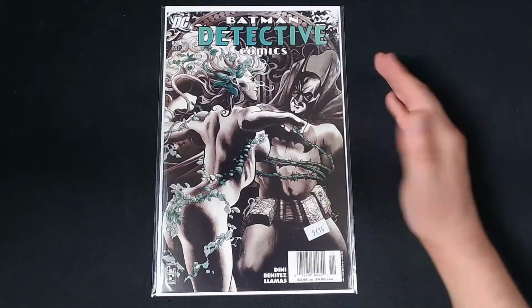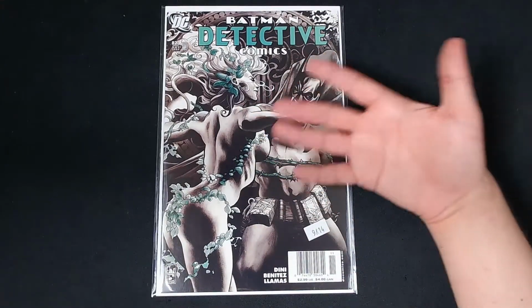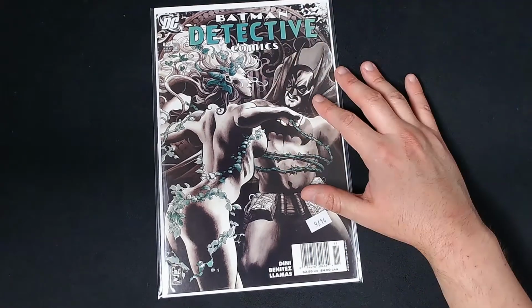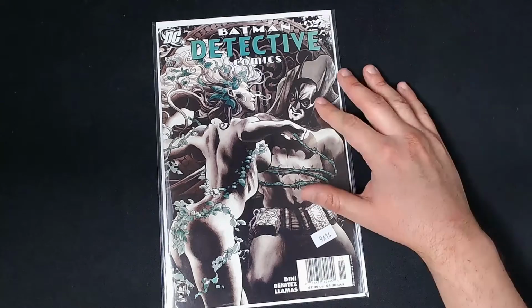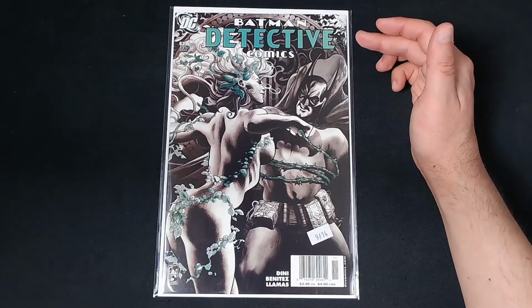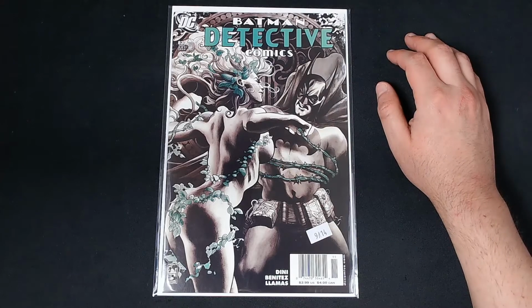So when I bought this one, the clerk gave me some looks. What, just because we got a 99% naked Poison Ivy on the cover in black and white? It's just comics, man, don't worry about it. Anyway, here's Batman Detective Comics number 823 from November 2006.